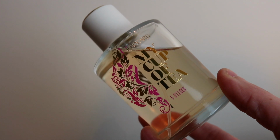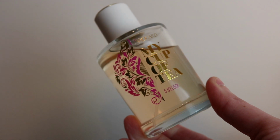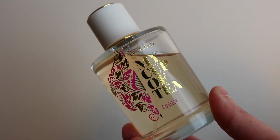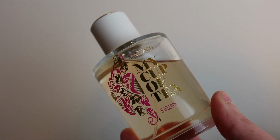We've got this one here. This is from a Russian house called Brocard. It's called My Cup of Tea 5 o'clock. These are not easy to get because they are legitimately Russian. It's a Russian house. It's funny.